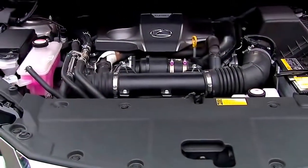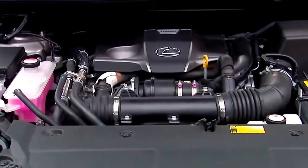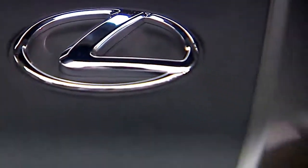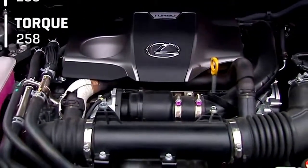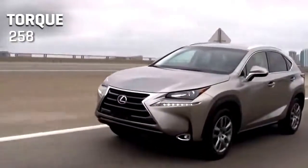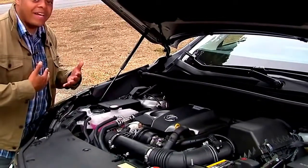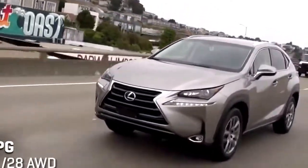Now, under the hood, we'll find Lexus's first ever turbocharged engine. This is a 2-liter single turbo that uses an intercooler and a combination of gasoline direct injection and port injection. It kind of seamlessly transfers between the two systems, 235 horsepower and 258 pound-feet of torque. Now, the EPA hasn't gotten its hands on this yet, but Lexus estimates that you're going to get about 24 miles per gallon combined, which is bang on what I got during my testing. That breaks down to 21 miles per gallon in the city and 28 on the highway.